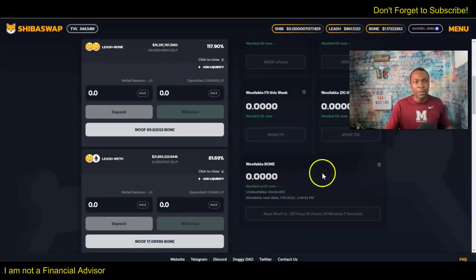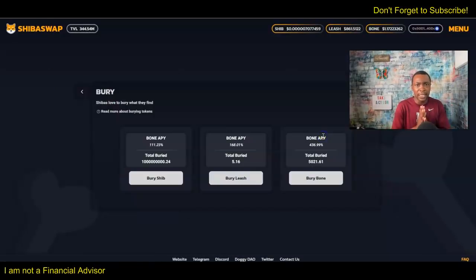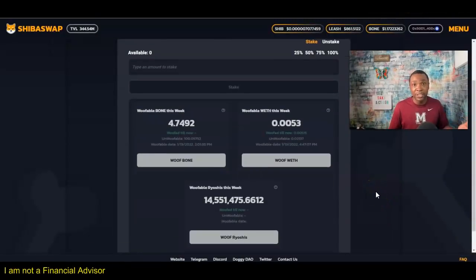So anyway, guys, Shibaswap is still, I think, a great place to hold your SHIB, buy BONE, buy LEASH, and now collect Ryoshi Vision tokens just by burying your SHIB.